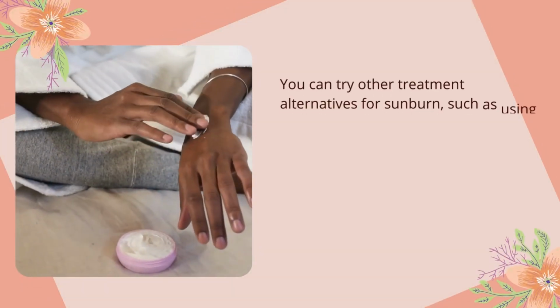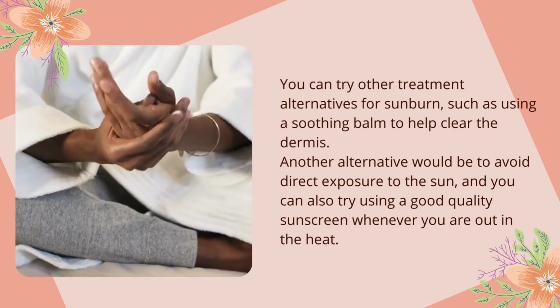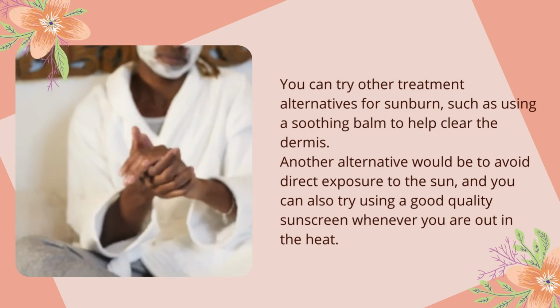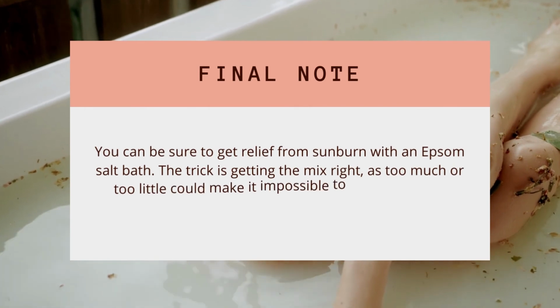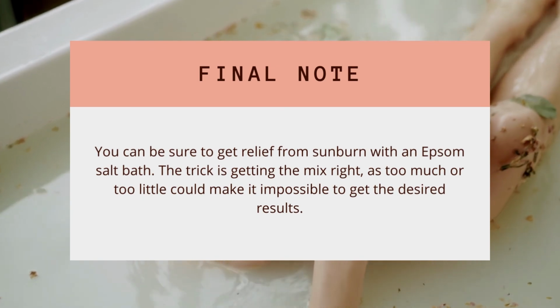You can try other treatment alternatives for sunburn, such as using a soothing balm to help clear the dermis. Another alternative would be to avoid direct exposure to the sun, and you can also try using good quality sunscreen whenever you are out in the heat. You can be sure to get relief from sunburn with an Epsom salt bath. The trick is getting the mix right, as too much or too little could make it impossible to get the desired results.